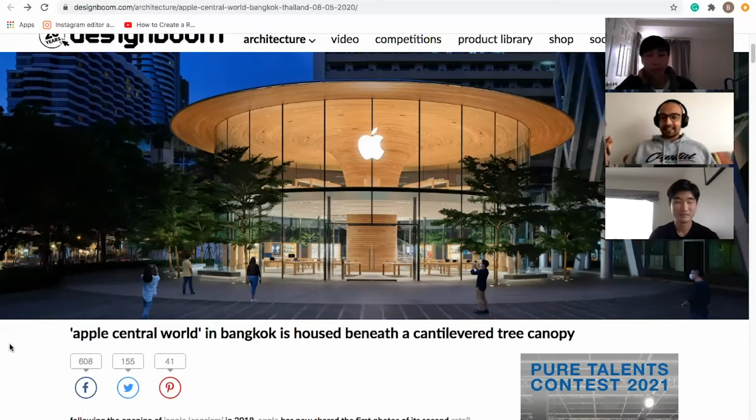Is Apple the new religion? I don't know. Am I double clicking on this too much? Or is it a very clear reference to a tree, right? And yeah, I don't know. It makes me wonder. I can't help but wonder.